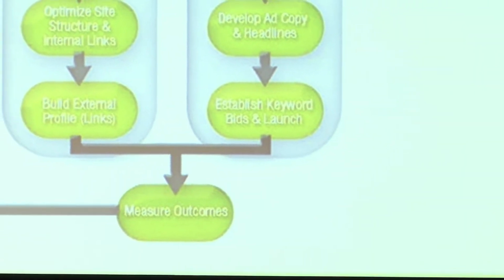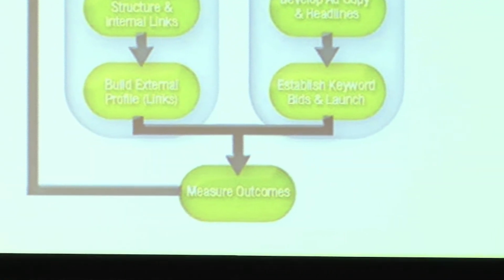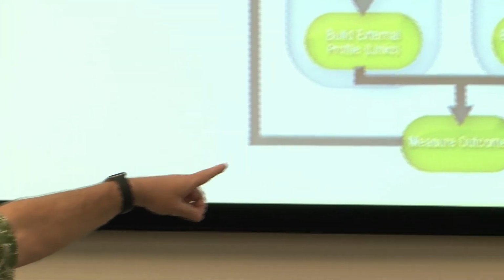And then you measure the outcome, and rinse and repeat. The key point is learning after you measure the outcome: how effective was it? Then change accordingly and start over. Now, this is a seminar specific to exporting. You basically duplicate this for every language you're interested in. 100%, because the content might be different for a particular destination.